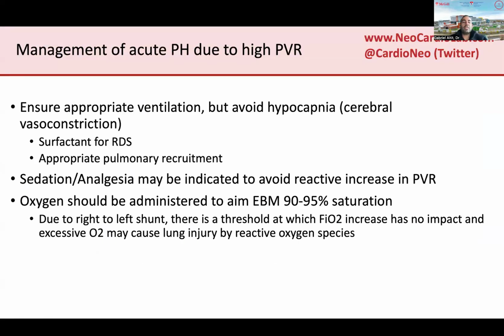So how do I approach simply the patients with high PVR? I, of course, maximize my ventilation in terms of supporting the recruitment, but not going overboard and eventually creating over-recruitment and high alveolar pressure. I try to avoid hypocapnia, of course. I do provide surfactant for RDS, and I consider sedation analgesia if I see that I have a reactive component to the PVR, with patients being manipulated and really decompensating during such manipulation.